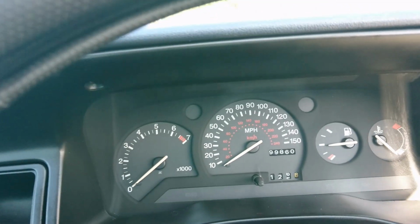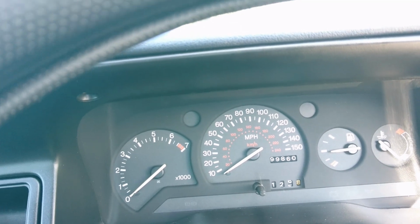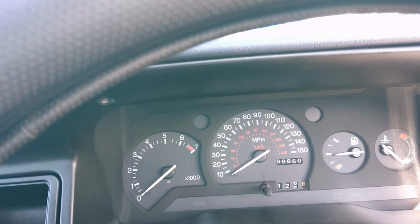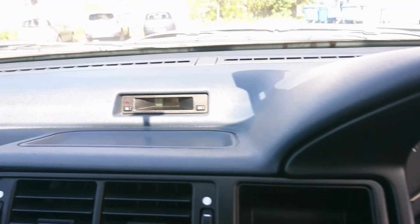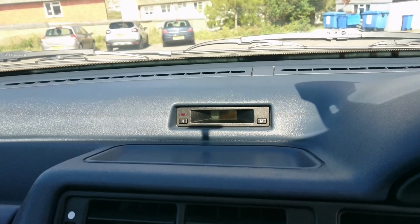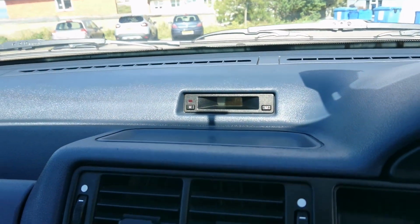The car's actually just about to turn over 100,000 miles. It's funny how in 1993 Ford didn't believe that their products would last over 100,000 miles. The clock apparently is quite a common thing to fail. In this one it's not working. It's not a huge problem though, really.